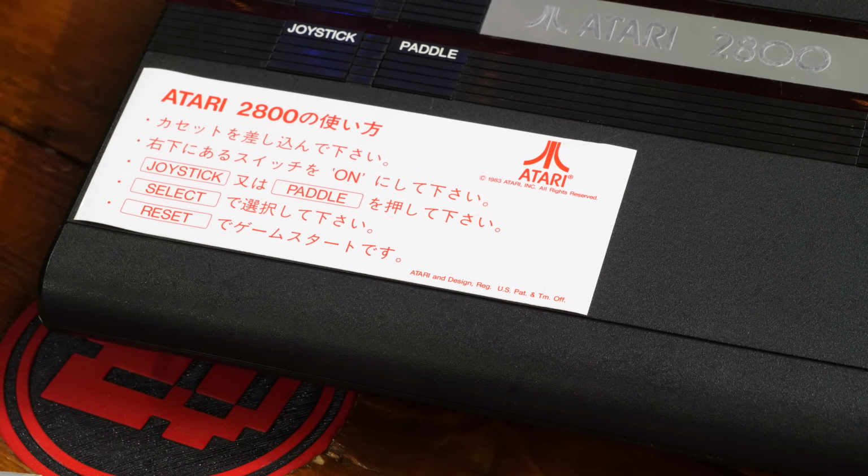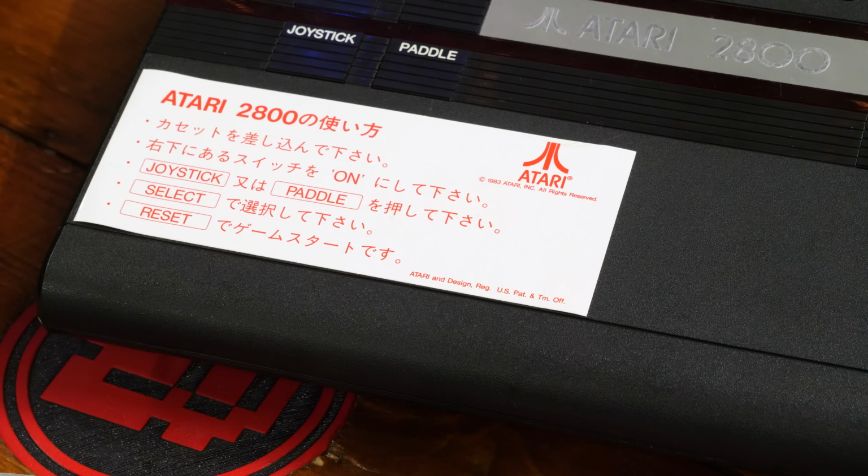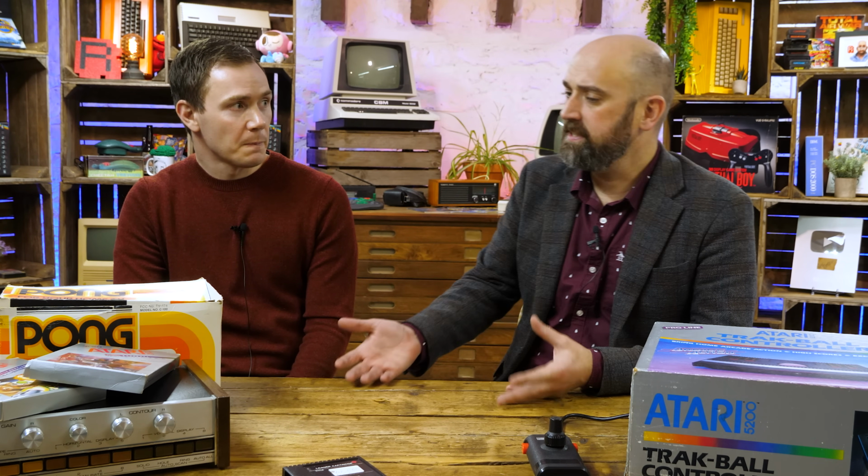What sort of year are we talking here? So the 2800 was released in Japan in 1983. Oh, okay. So you can understand then why the wood grain might have been a bit old and long in the tooth at that point for them. Yeah, so it was actually released alongside the Famicom. And it was also 3 times the price of the Famicom, so it was the equivalent of about £500 in today's money. Wow, okay, 3 times the price.